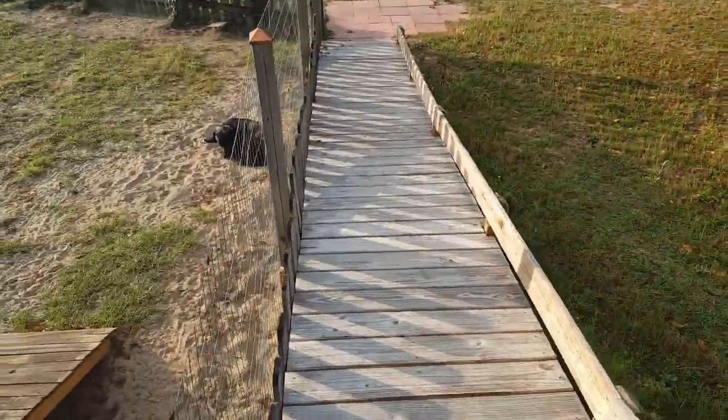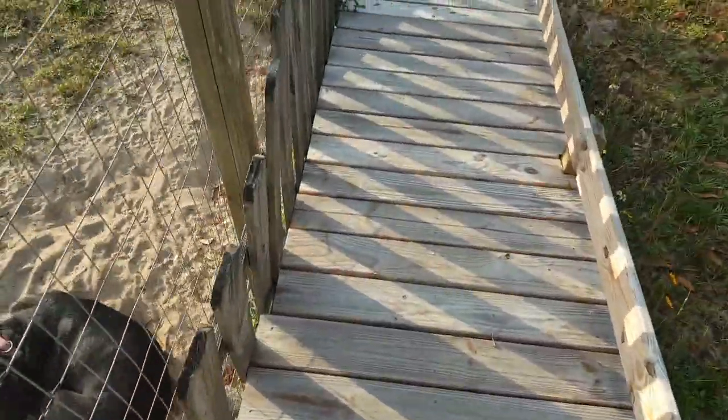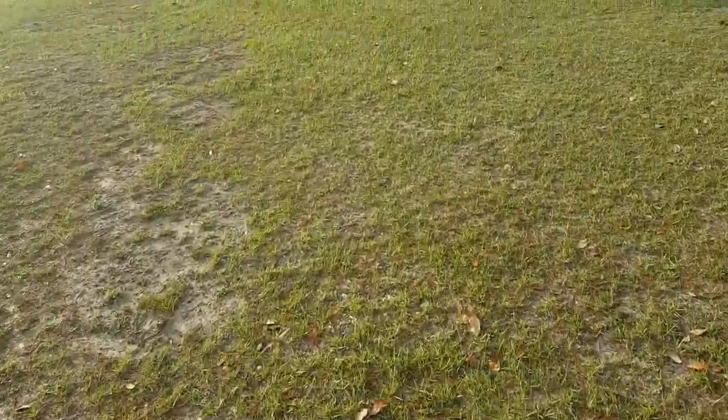Well, we're a couple weeks into the quarantine, the stay at home. That's a pitiful dog. Why are you so pitiful, Scout? And I thought I'd just go over what I've been doing with my time.